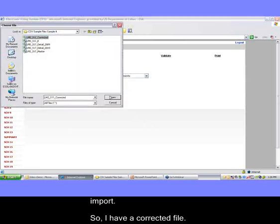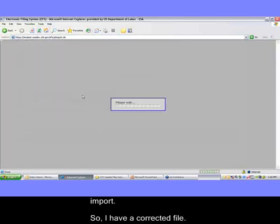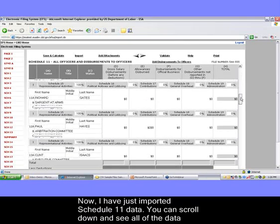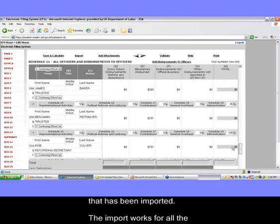So I have a corrected file. And now I've just imported Schedule 11 data. You can scroll down and see all of the data that has been imported.